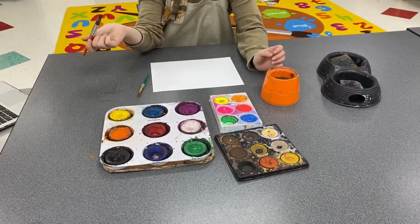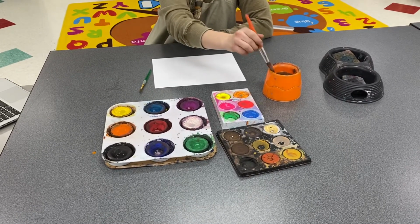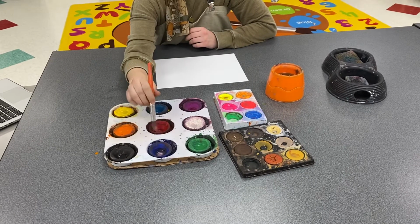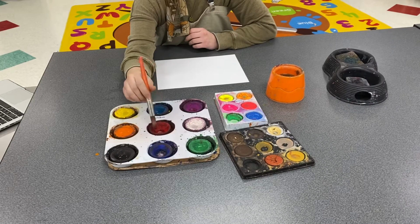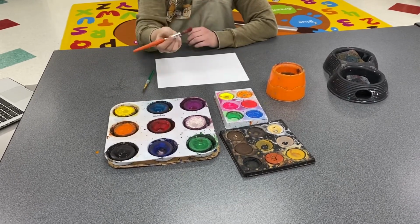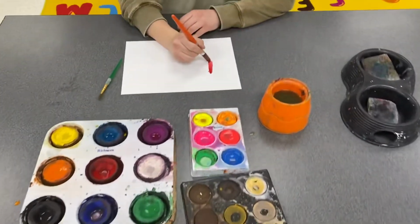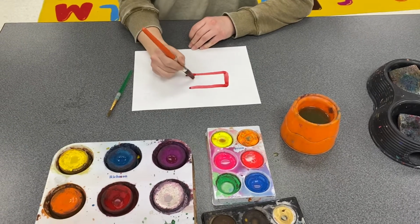So one way to draw with shapes is I'm going to start by making a truck maybe, and I'm going to start with a rectangle. And remember to wake up your paint by tickling your palette with a wet paintbrush. The longer you tickle the paint, the deeper the color is going to be. So I'm going to start with a rectangle for the bed of the truck.